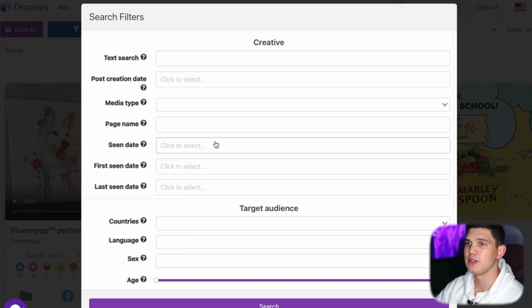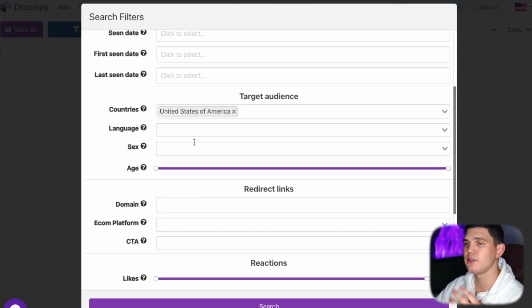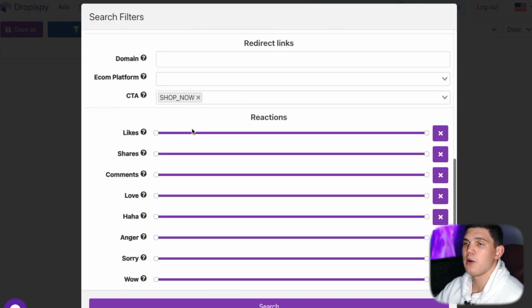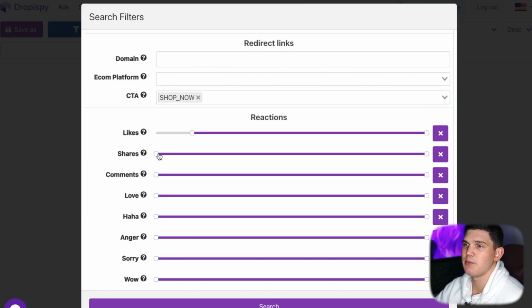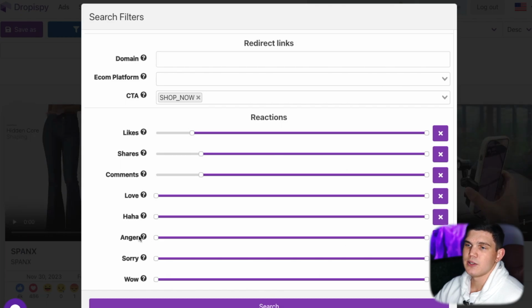So essentially what I'm going to do is I'm going to go into here and I'm going to do media type video. Countries, you can do a bunch of different countries, but we'll just start off with the United States. And then call to action, we want to do shop now. And what I want to do is I want to go ahead and go like this, just bring these up just a little bit because we're going to actually sort by descending. And the next thing that we want to do is the anger. This one's really important. We want to make sure that the anger is down as much as possible.